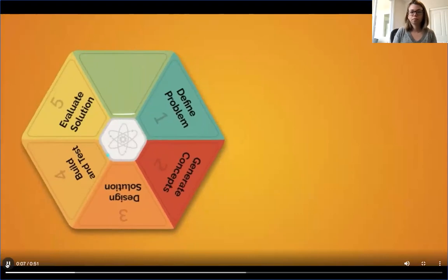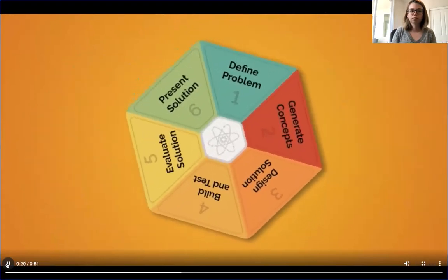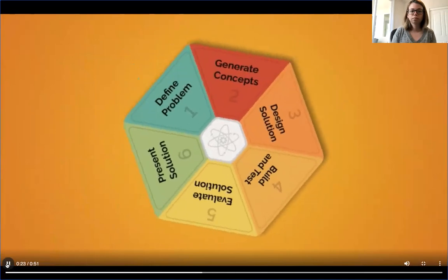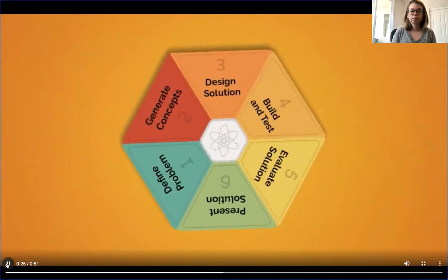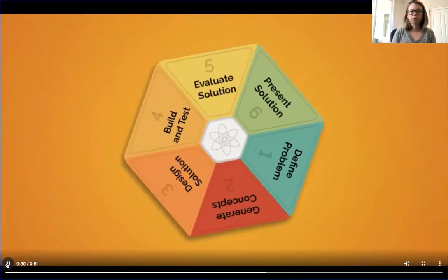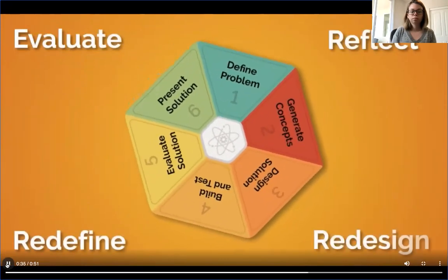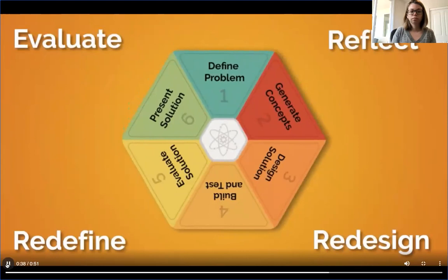The last step of the design process is to present the solution. Designers deliver a formal presentation of their solution and share their project documentation with their clients. Although we have presented the design process in a somewhat linear fashion, the path from identifying a problem to presenting a solution is rarely straightforward. Designers must evaluate, reflect, redefine, and redesign throughout the process. It is common to repeat steps of the design process several times before an optimal solution is found.